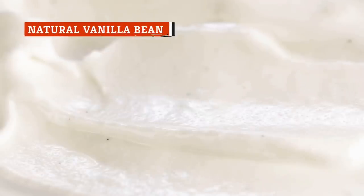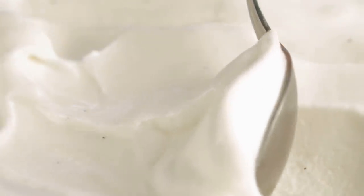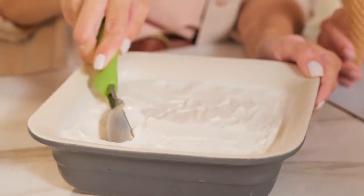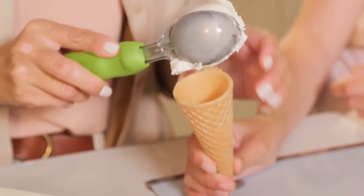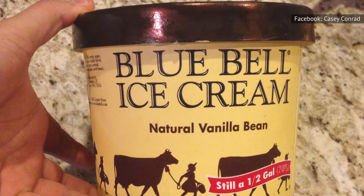When you opt for vanilla ice cream, that probably means you want to keep things simple and avoid all distractions and confusion. But when it comes to Bluebell, opting for vanilla isn't as straightforward as it is with other ice cream brands. Bluebell has multiple vanilla offerings, but only one of them is worthy of your selection. A natural vanilla bean is not it.